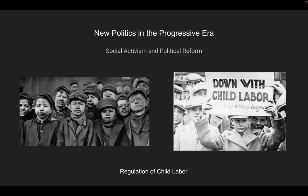So new politics in the progressive era. This was an era of social activism and political reform. So there was a high regulation on child labor. This is the era when children were taken from the factories and warehouses to longer hours in school and education.